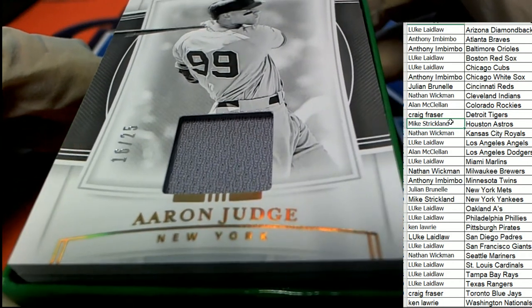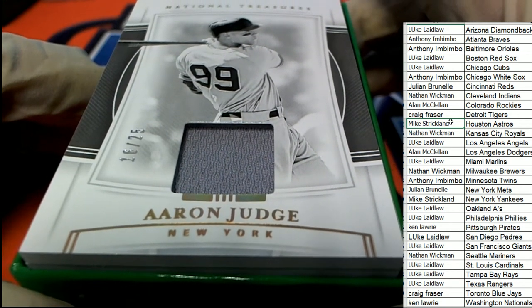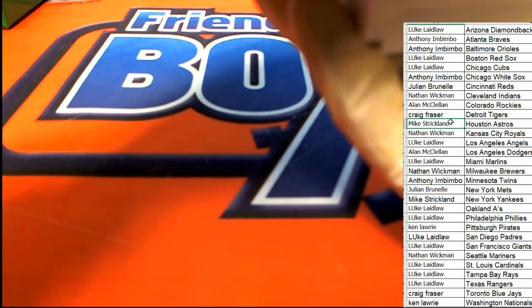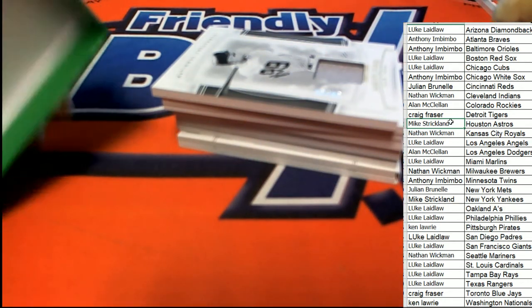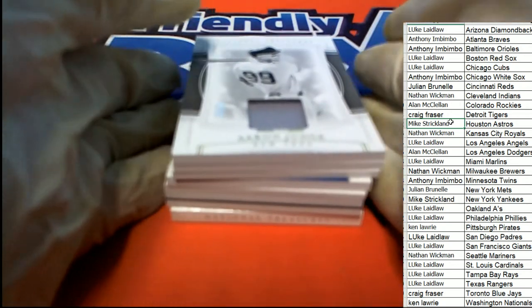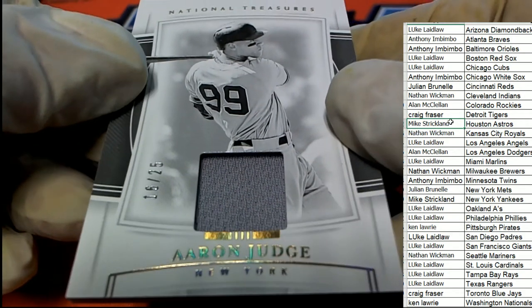Yankees hit 16 of 25 with the Aaron Judge. That is Mike again with two in a row to start things off. 16 of 25. Yeah, it was kind of a good feeling box. Felt kind of heavy. It's kind of a chunky box.